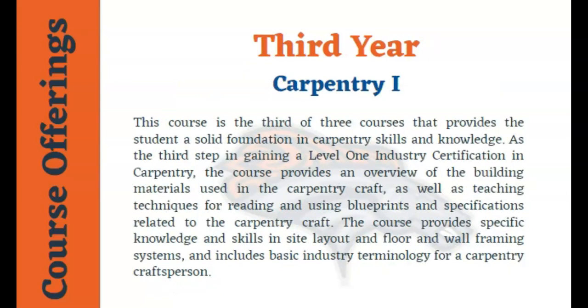As of right now, our third year course is called Carpentry 1. This is the third course in the pathway. You're going to take that solid foundation that you learned in the safety course and the construction course, and basically you're going to learn how to craft walls, floors, and ceilings. We're also going to look at how to design stairs. We're going to read blueprints and have blueprints made up of design projects that we can actually go out there and design in the field.